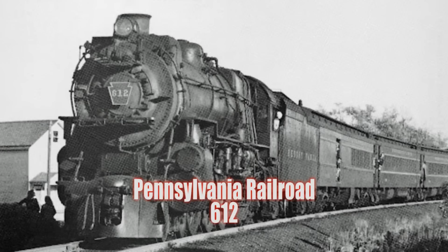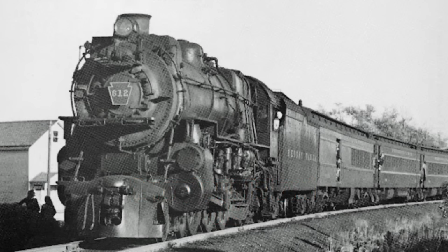Number 2. Pennsylvania Railroad 612. I really wanted to put this as number 1. Not just because it's a Pennsylvania Railroad K4. Okay, fine, kind of. But the real number 1 was just too good to play second fiddle, and you'll see why.